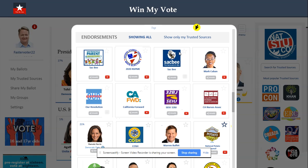We can click on endorsements. Now, these are the groups and organizations and individuals that the candidate features. So we can look through them and see this little star here, how that one's kind of filled in. This is called trusted sources.